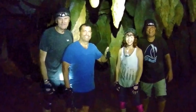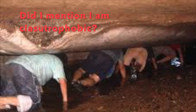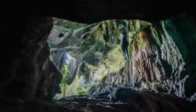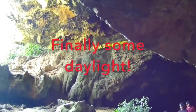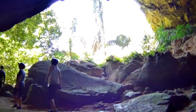We were able to find a couple places to take photos of the group of us, and this one place was awesome. It had stalactites and stalagmites, so we took a group photo of the four of us. Then they made me go through a tunnel that was a cave that you had to go through on your hands and knees. And I'm claustrophobic, so that was pretty nasty. But we made it through to daylight on the other side.